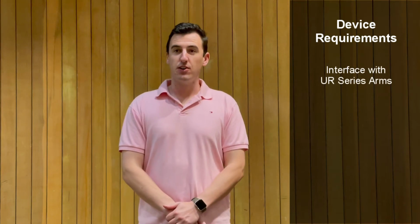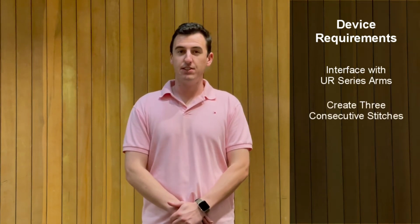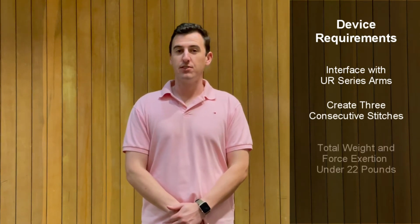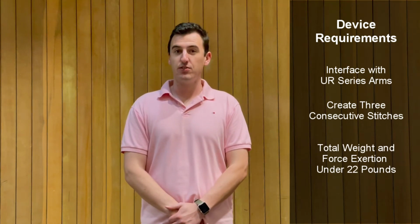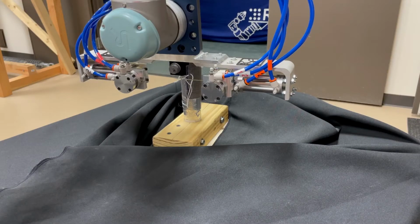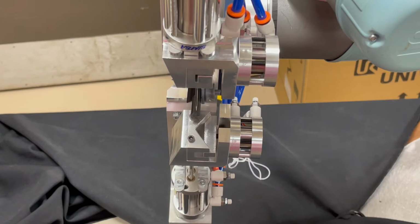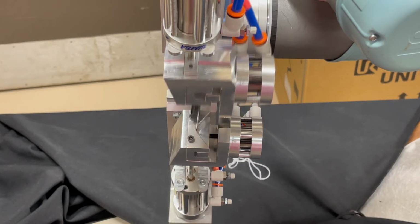Some of the things Southwest expects from us for the project are that it must interface with the UR series robotic arm, it must be able to create a minimum of 3 consecutive linear stitches, and the total weight and force exertion by the end effector during sewing operation must be less than 22 pounds so as to not exceed the payload. We settled on a pneumatically operated system, where a set of longer pistons move the needle back and forth, and a set of smaller pistons mounted onto the end grasp the needle in a little vise-type structure.